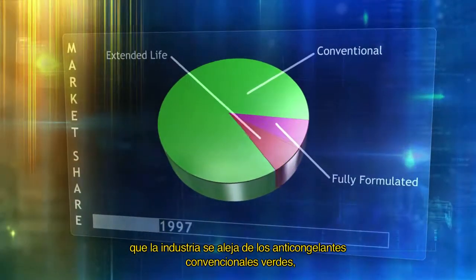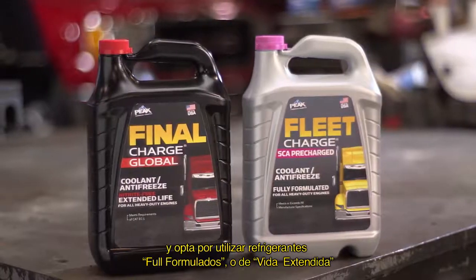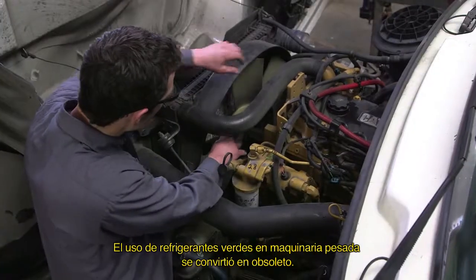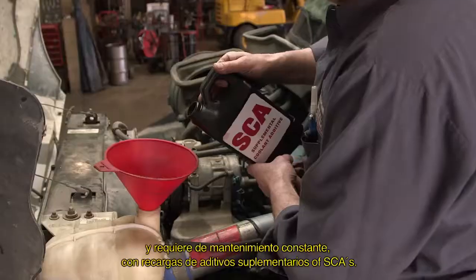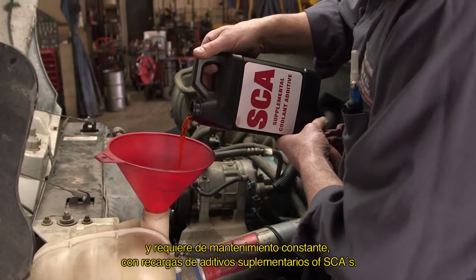Because of these 4 problems, the industry is moving away from green conventional antifreeze to fully formulated or extended life coolants like Fleet Charge and Final Charge. Use of green antifreeze in heavy-duty applications is becoming obsolete because the protection from these chemicals is short-lived and requires regular maintenance by adding supplemental coolant additives, or SCAs.